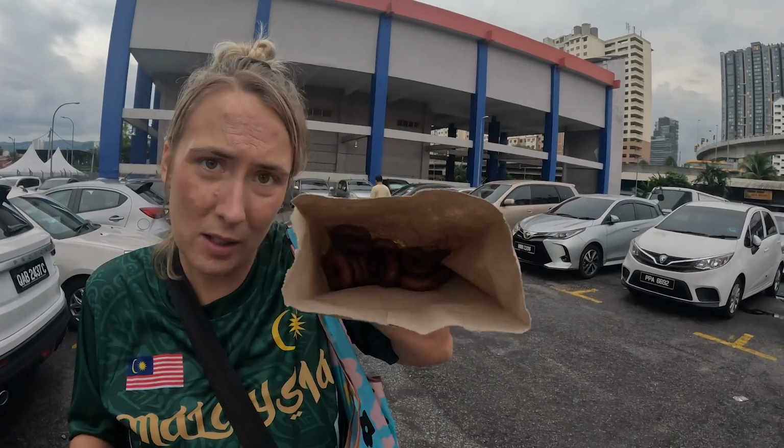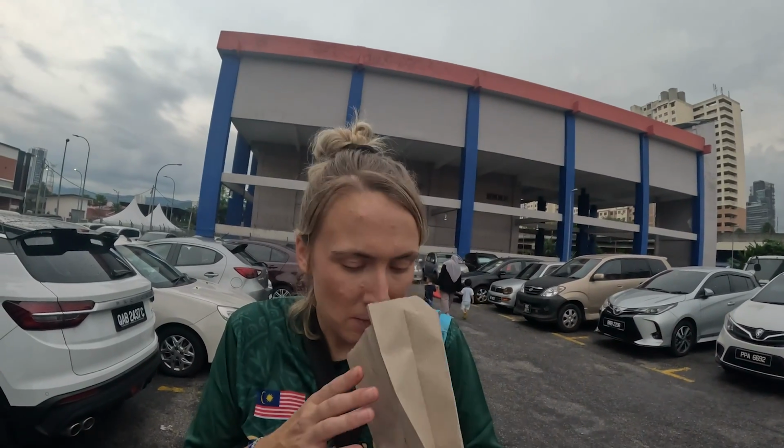We got all these for 3 RM. You're saying it quietly like it's a secret. I think it's 3 RM for everyone. I can't believe how cheap it is. They smell like cereals as well. These are good. These are my favourites so far. I might buy a few and take them all home.